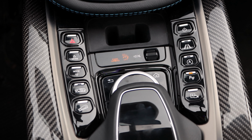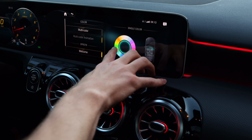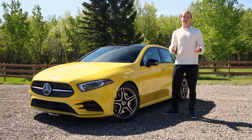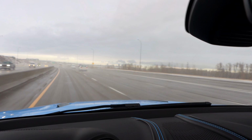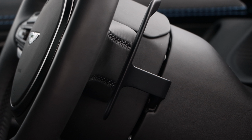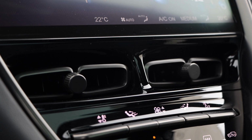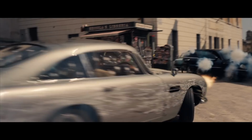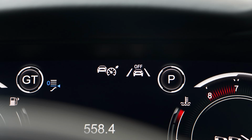Now, since the electronics are almost entirely Mercedes, like the infotainment system, it also has their 64-color ambient lighting that I go over in more detail in my Mercedes A250 review. As for the wipers, if the aerodynamics of the DBX don't do the job and you use them, after a couple seconds of being turned off, they will slide even lower to help ease the airflow. I'll also be surprised if you can find any cheap plastics inside. Even the metal air vents are cold to the touch. Lastly, a fun Easter egg that pays homage to their history and James Bond's classic car is the use of a simple DB5 symbol whenever possible, from the gauge cluster to the infotainment system.